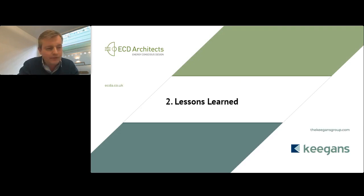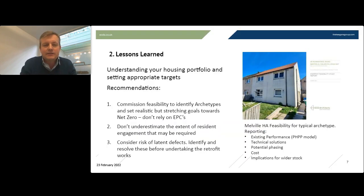Lessons learned. I've been asked to talk about lessons learned from the retrofit projects that we've been involved in, and there's many lessons, but one of the most important is as a client, as a housing landlord, a housing association, local authority, any housing provider, you really need to understand your stock at a much more granular level than might traditionally be the case. So EPCs are really not a reliable tool in themselves to understand the real performance of buildings, and you need a much better understanding in order to know how you're going to get to net zero.